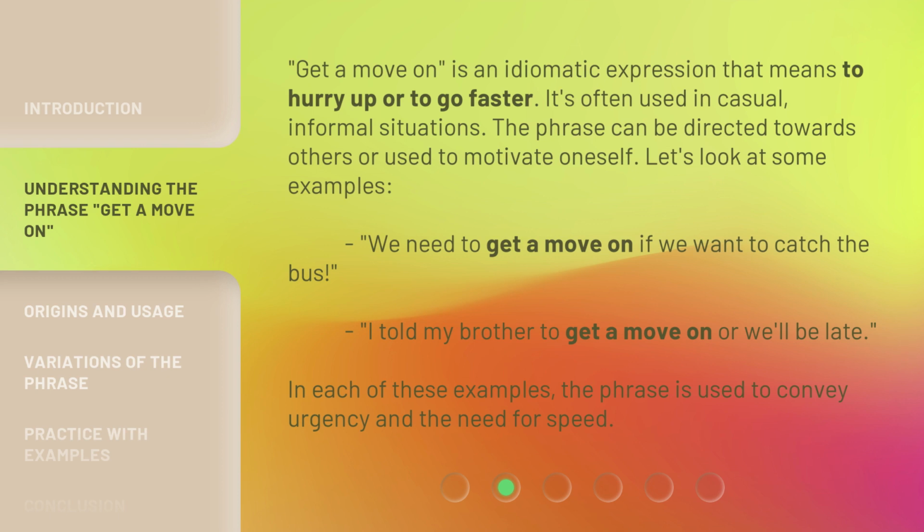We need to get a move on if we want to catch the bus. I told my brother to get a move on or we'll be late. In each of these examples, the phrase is used to convey urgency and the need for speed.